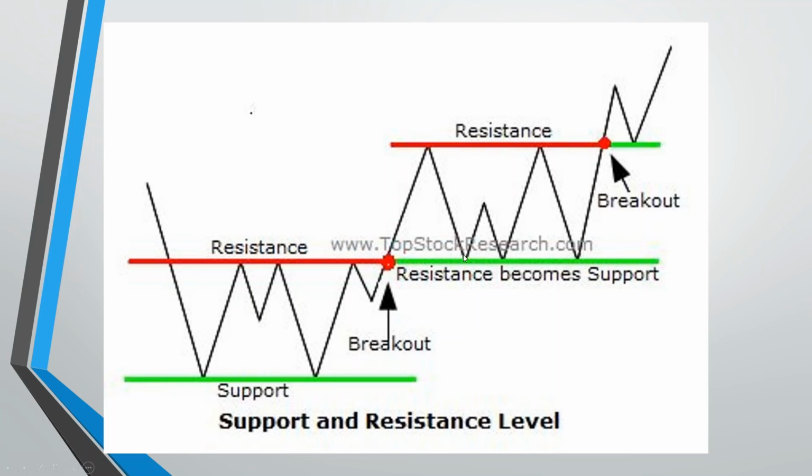And then we fall back down and we bounce off of what? Old resistance. Old resistance holds up as new support. How great is that? So basically, every single time we see this breakout happen right here, we know that we are going to be buying at the break of resistance, and this old resistance line is going to hold up as our new support line. And then guess what's going to happen over here? We're going to do the same exact thing.